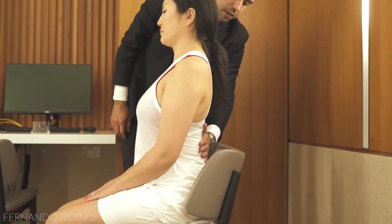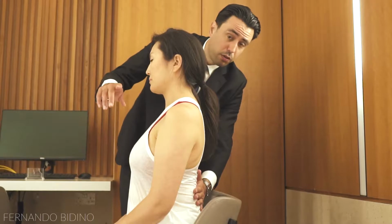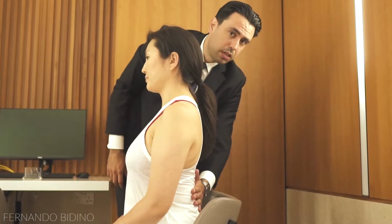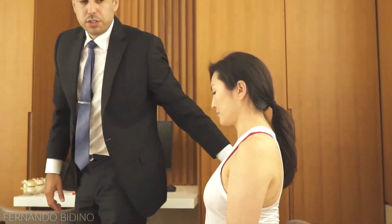Just those 2 tips will definitely help a lot and prevent a lot of lower back problems. If you have lower back pain, just those 2 tips are going to really help to relieve your back pain, all right? Now let's talk about the sleeping posture.